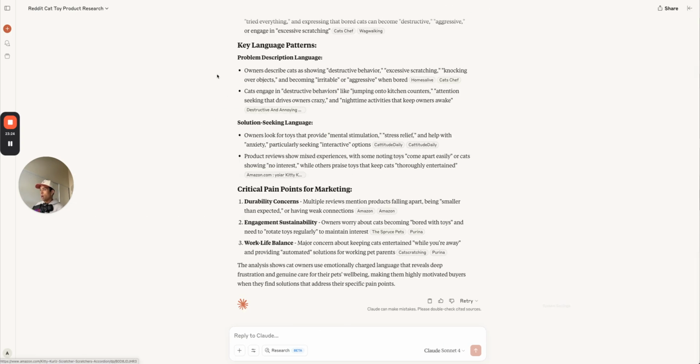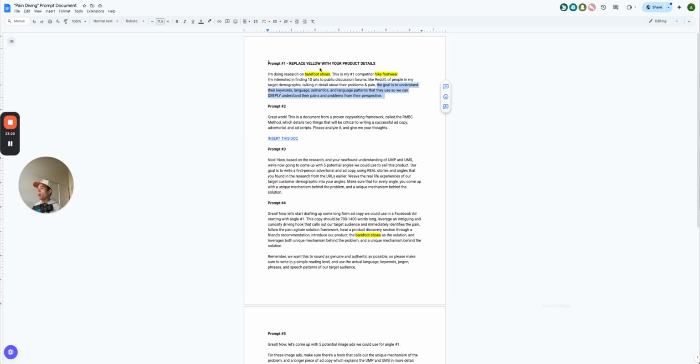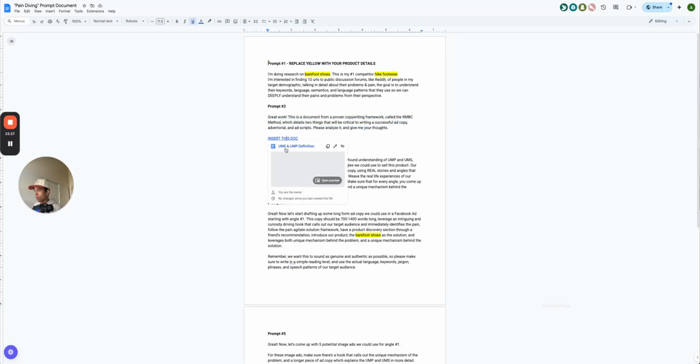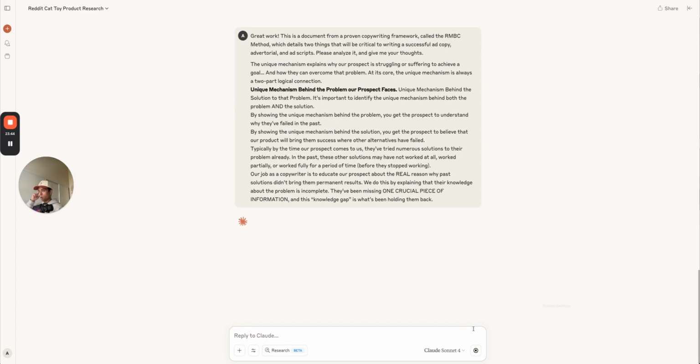So now that we have access to all of these language patterns, what we're going to do is prep Claude to actually write the copy for us. So we're going to move on to prompt number 2. Within prompt number 2, if we click insert this document, we're going to grab another copywriting framework here and paste this in, and then just press enter.